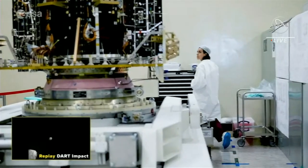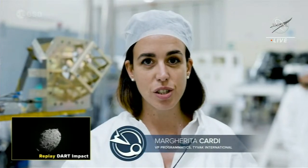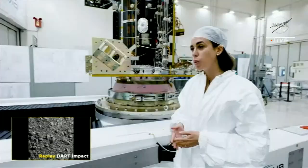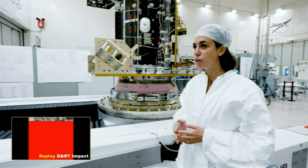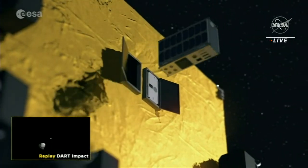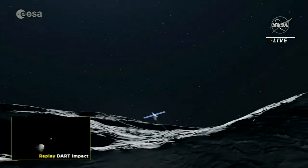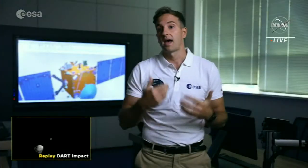The CubeSat I'm working on is Milani, which will perform spectral measurements and dust detection following the DART impact. My name is Margherita Cardi from Tevac International in Italy. We will work alongside the other CubeSat, Juventas, which will perform kind of an X-ray of the asteroid to understand the internal structure. This is going to be the first time that we have CubeSats on board an ESA spacecraft. Once we arrive there, we will be deploying the CubeSats in order to complement ESA's scientific observations, taking more risk, but also trying to have higher rewards.